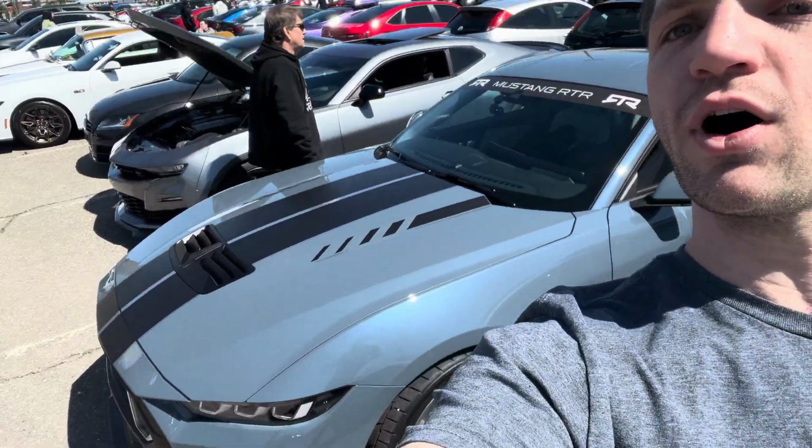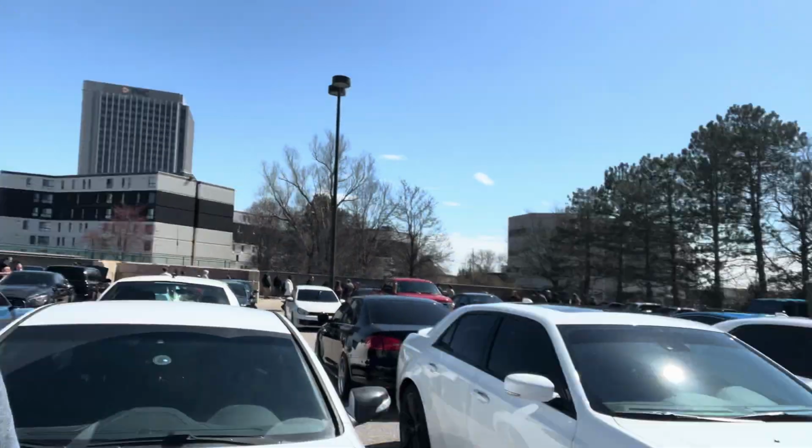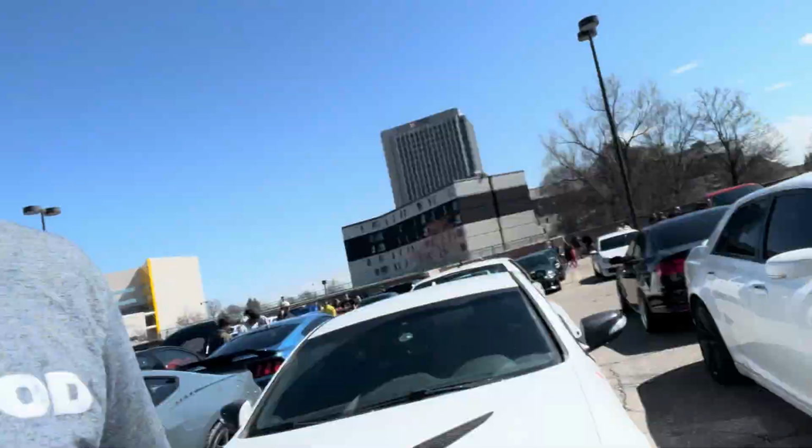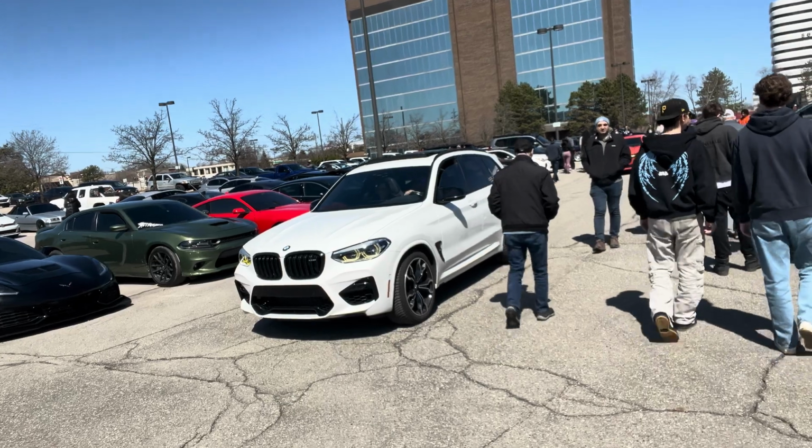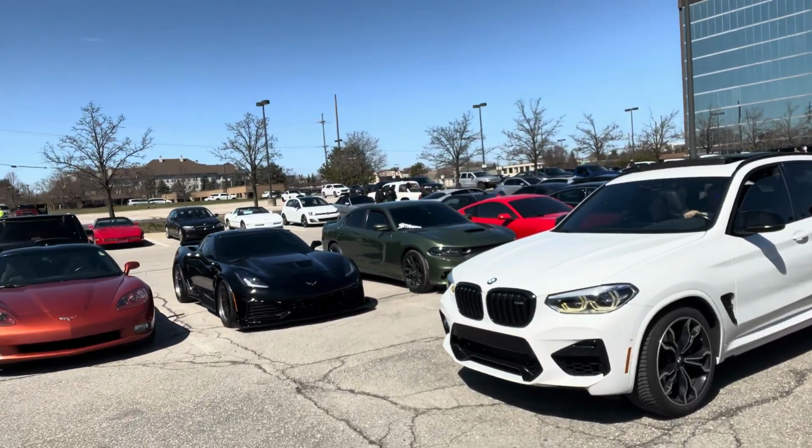There's a lot of cars that weren't there, including this beautiful RTR Mustang, a 300C, so the 6.4 in a 300. Got a couple cool cars. There's an X3M comp right there with a ZR1 on a drag pack right behind it.